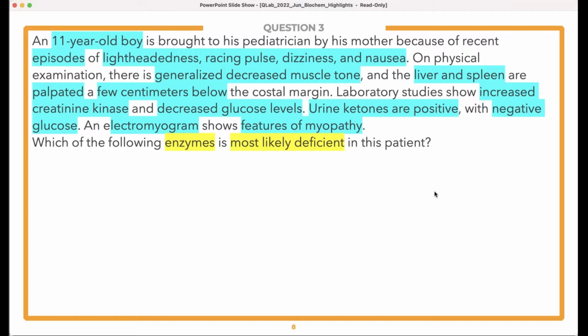Well, one, I think we need to figure out the diagnosis and condition. And then step two, we need to figure out what the enzyme problem or deficiency is. So this is likely a two-step question here. So let's take a look at those answer choices.